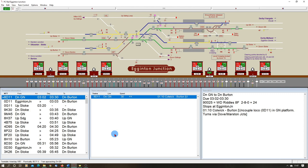Right, I've got a 3-2 on the bell. That's a class 8 coming from Etwell. I can accept that. I'll explain the clearing points as well while we're doing this. If you noticed on the down, we've got the how to home and in home, so again the clearing point is from the home signal. It's going to the next signal, so anytime that section is clear, we can accept the train. And same on the down Stoke from Egginton Goods, which is the next box on there.